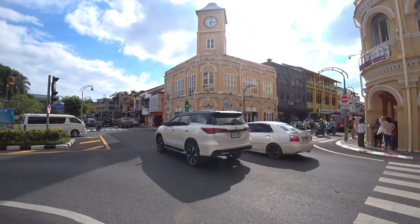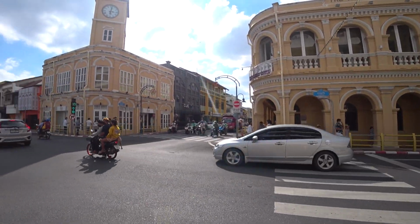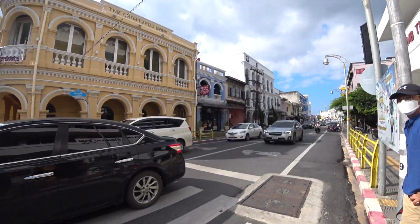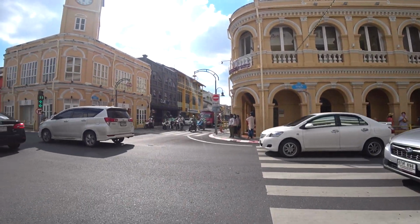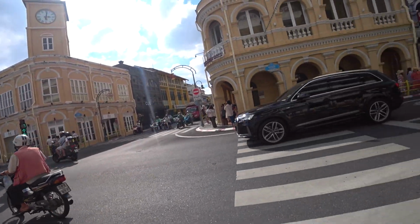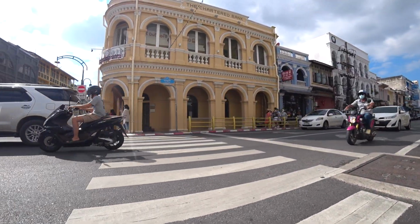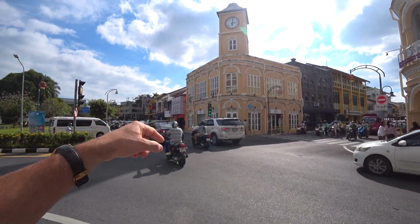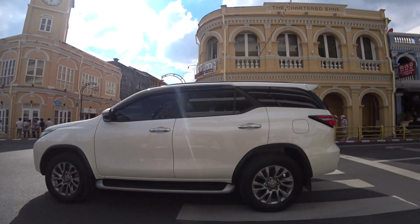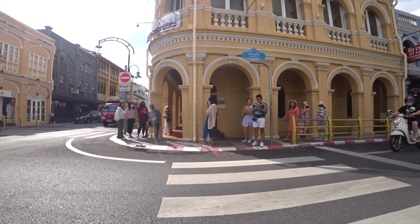Yes, here you cross when you can. I mean, I don't see any traffic light. No, I think the cars have green there, so maybe when they have red they stop. I'm not sure. Three, two, one, red. Probably now they stop, right? Yeah. Yes, stop, yeah.